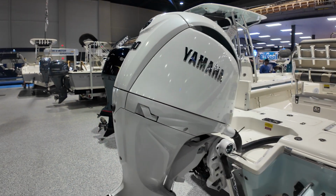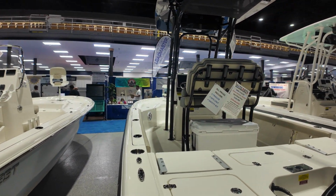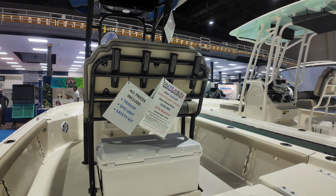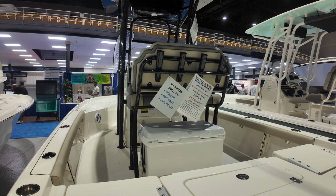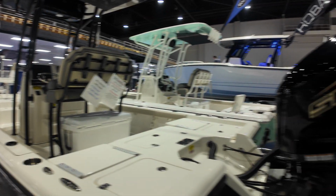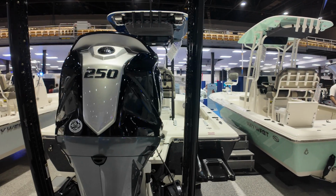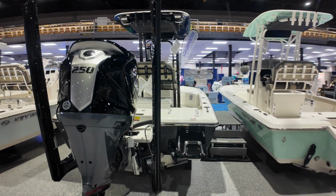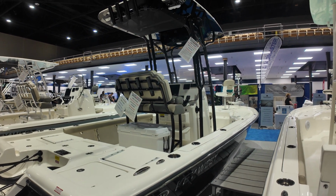This one had the Yamaha 200. Trailer, GPS unit, and safety kit included. So this MSRP of normally 140, going for 105. All right, 2025 Key West, 230 BR, so it's a 23-foot. And you got a 250 Yamaha with the dual, look at that. It's mean right there. The dual power poles. So you're at 105 for that machine right there.